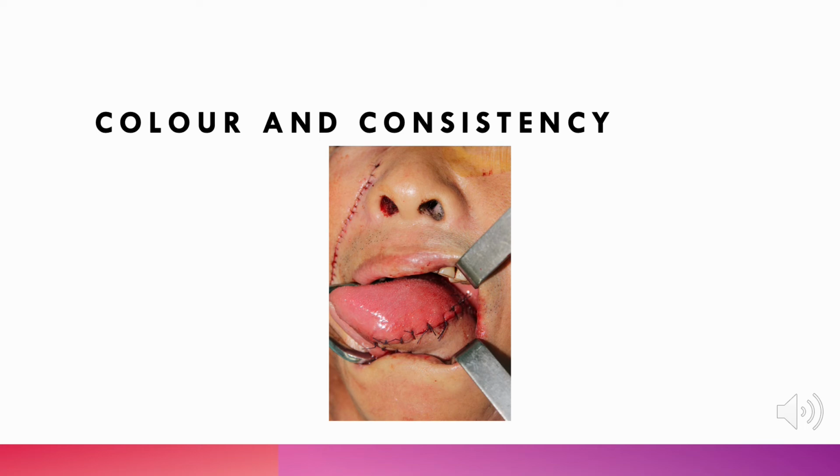Okay, and the consistency, it should be soft, because if it's starting to feel quite firm and solid, that could be a sign that there's an underlying problem with the blood supply and it's getting a bit congested with blood because that blood isn't flowing away. Okay, so this photo is a good example of what the flap should look like immediately post-op.